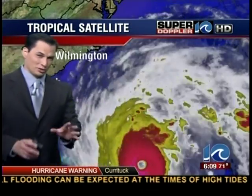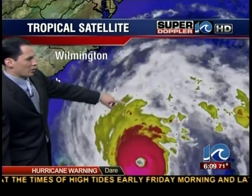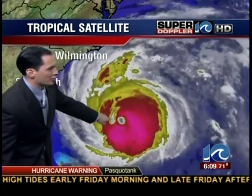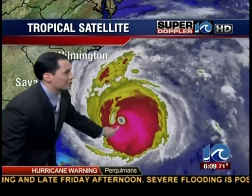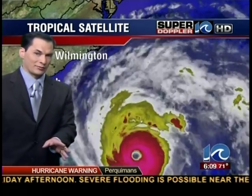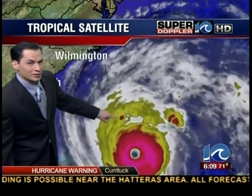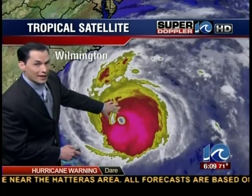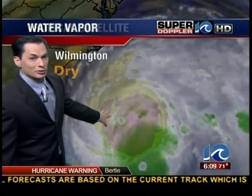Here's a satellite. This is very good news. Just in the last 15 to 20 minutes, we're starting to see a little bit of erosion here on the northwest edge, and it looks like a little dry pocket is working into the eye. That may be a sign of weakening. The eye has been very strong lately. I'm very curious to see how this goes over the next half an hour and see what it does. But right now, a little bit of positive news, hopefully.